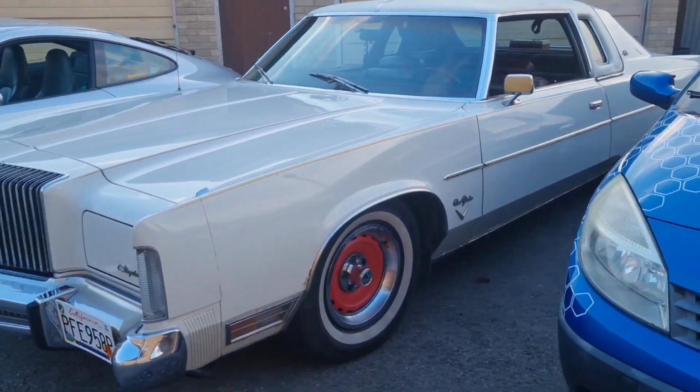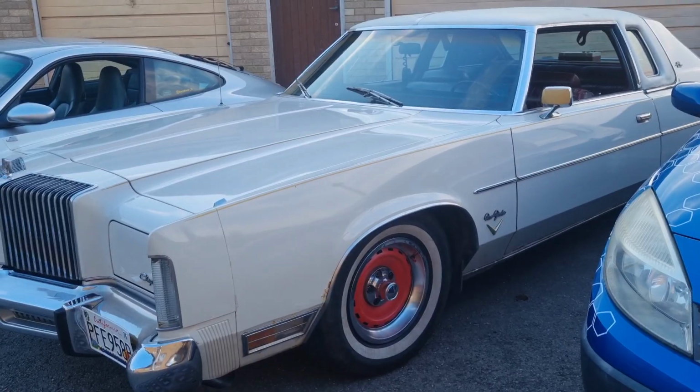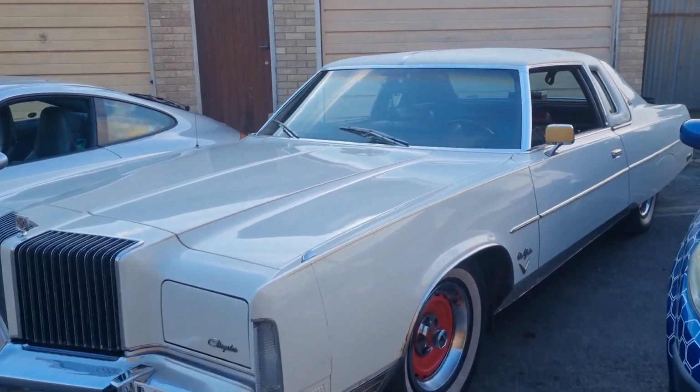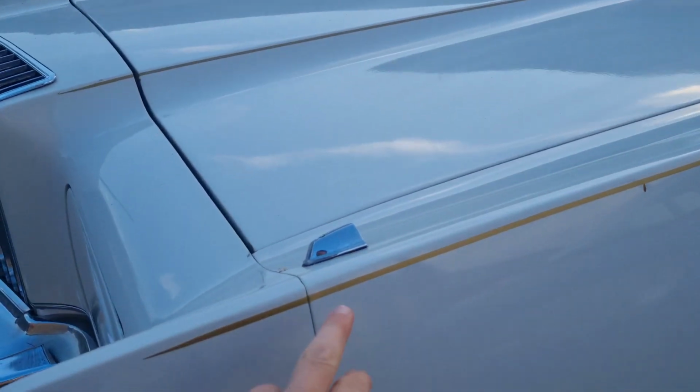Very unique with the red wheels, done by the previous owner. Not too sure why, but I like it. It looks good. The only other money I spent on it, apart from the plates, was these gold lines.